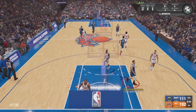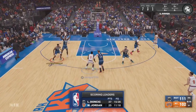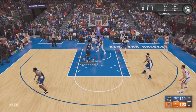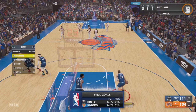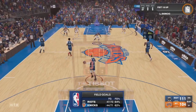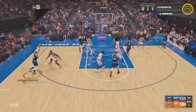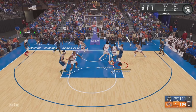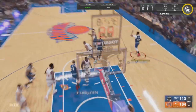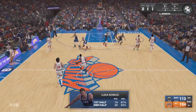And Doncic with the jam. And a point guard in high school, Davis showing off his court sensibilities, hitting the open man right there. Apparently, he didn't appreciate giving up points. I mean, just throws it down right in the man's face. Outside Simmons. Simmons is doubled. Here's Doncic. And the 10-footer finds a target. Doncic has got 39.